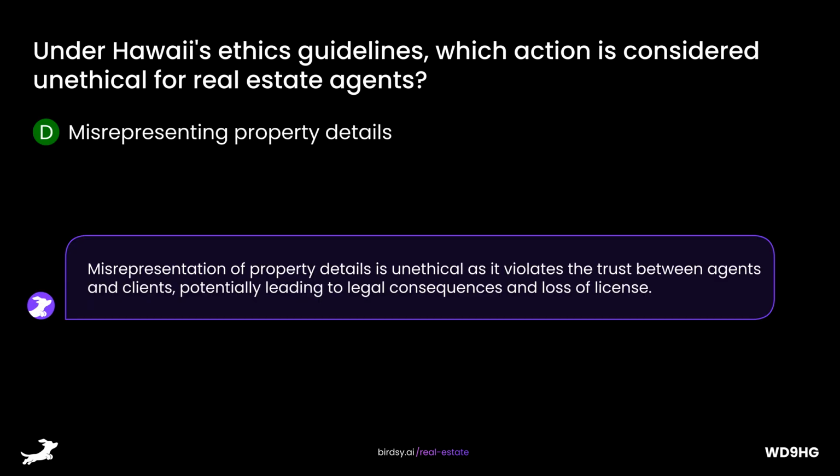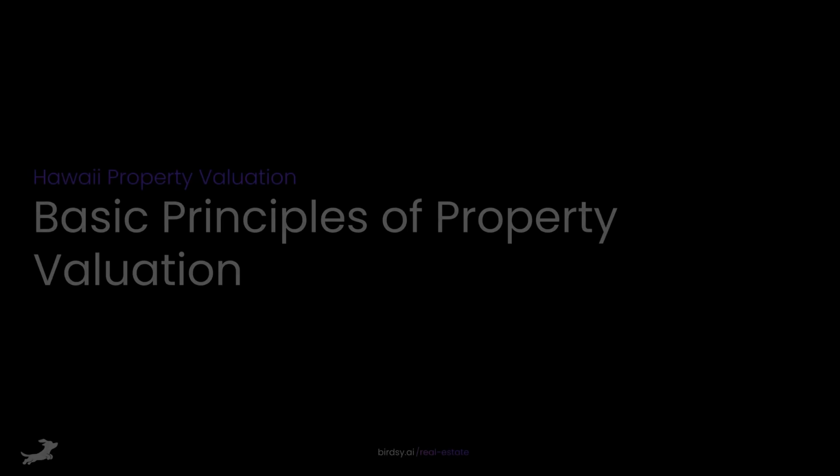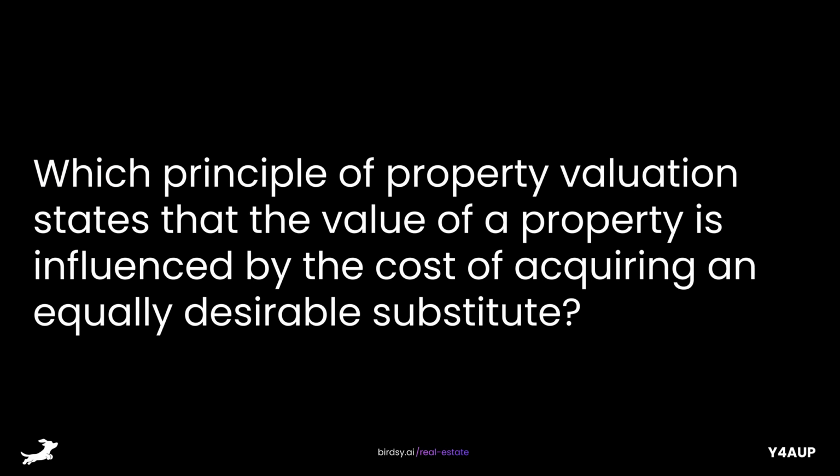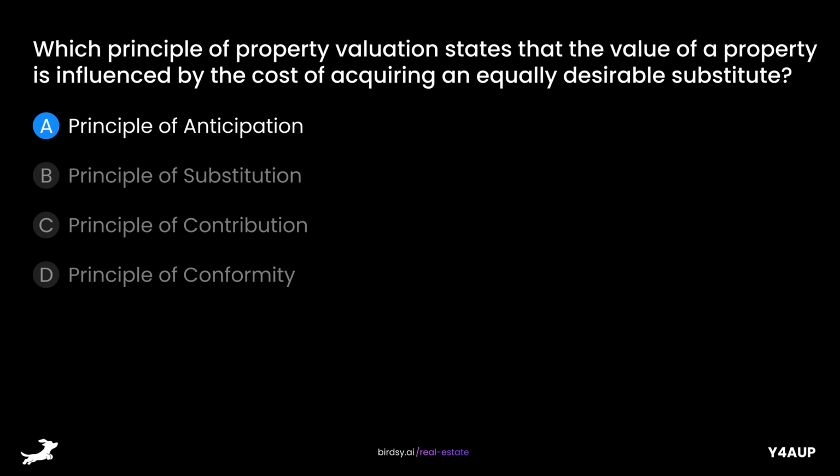Misrepresentation of property details is unethical as it violates the trust between agents and clients, potentially leading to legal consequences and loss of license. Hawaii Property Valuation. Basic principles of property valuation. Which principle of property valuation states that the value of a property is influenced by the cost of acquiring an equally desirable substitute? Is it A, principle of anticipation? B, principle of substitution? C, principle of contribution? Or D, principle of conformity? The answer is B, principle of substitution.